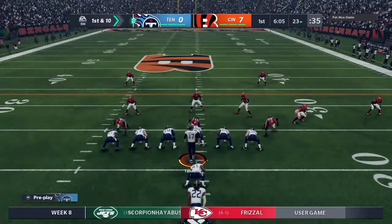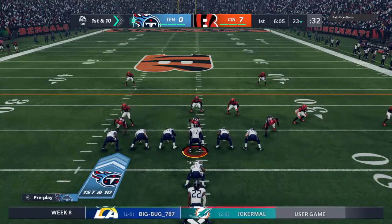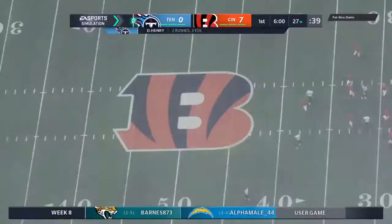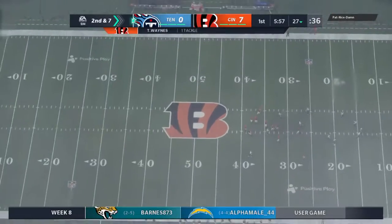The Titans offense set to begin the drive. They had the interception last time. It led to the opening touchdown. So now 7-0 the score as they start 1st and 10. 3 yards on the pickup there, and it'll be 2nd down. He was brought down by... Not a whole lot there.